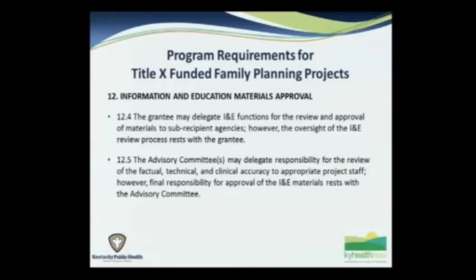Also, because we so rarely have new materials to review, it was just going to be hard to maintain that type of committee statewide. So it makes more sense for us to have that at the local level. But I will say that we're always open to suggestions for new ideas. We do take those into consideration.